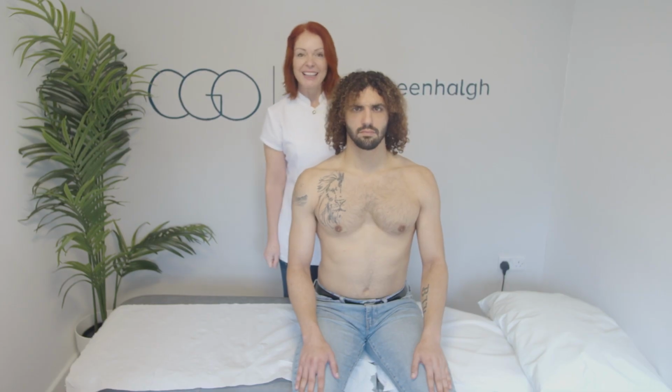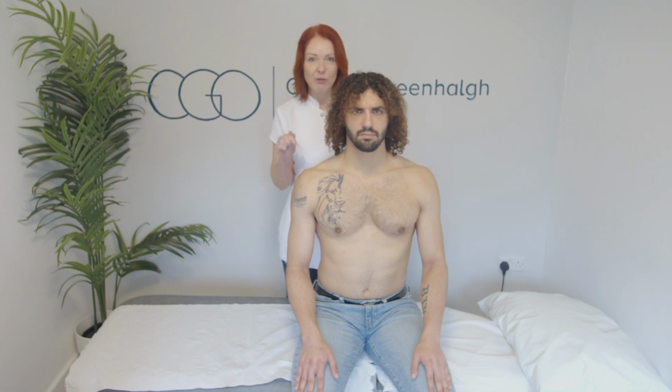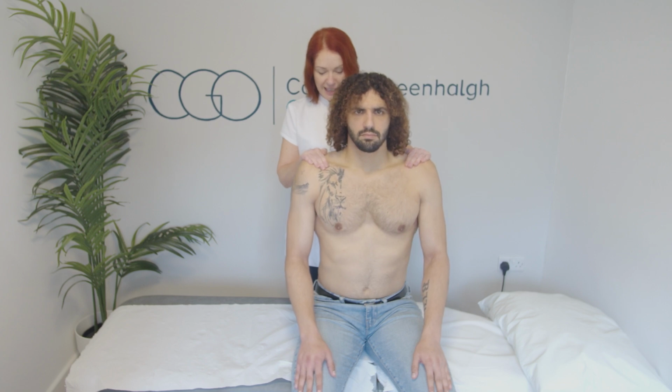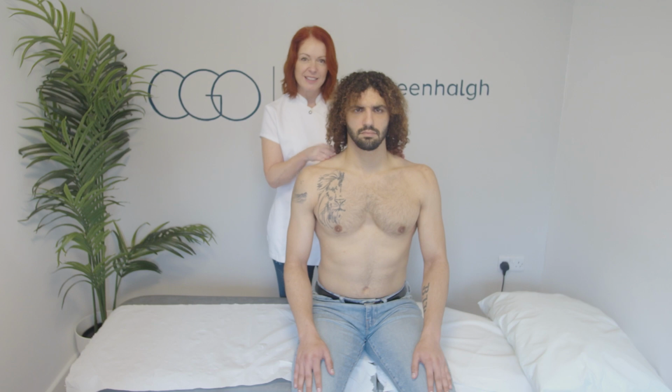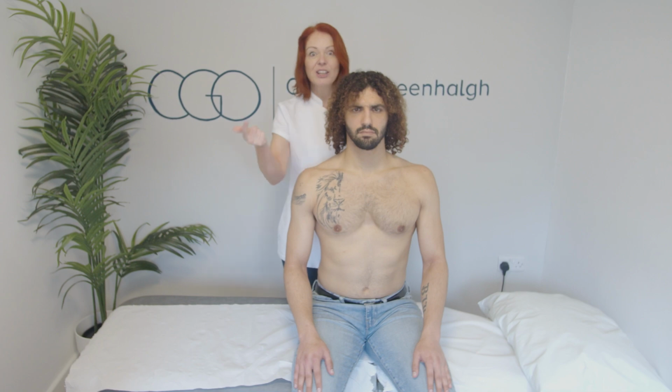And then another one that you can get out of the way quickly is the shrug against resistance test. Testing the trapezius and the acromioclavicular. So Danny, if you can just shrug your shoulders up for me, against me, and relax. If they've got a problem with the trapezius that would provoke pain, and also if there's a problem with the acromioclavicular joint, like a ligament tear, you're going to provoke pain. So that's that one done as well.